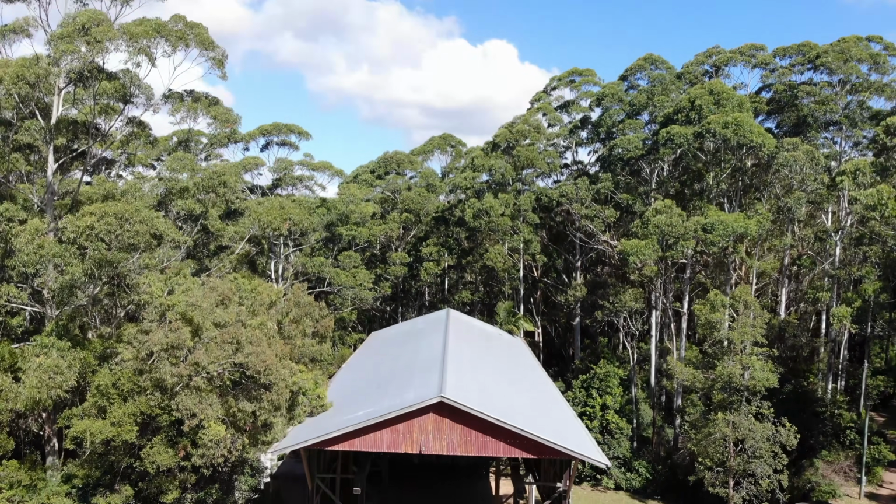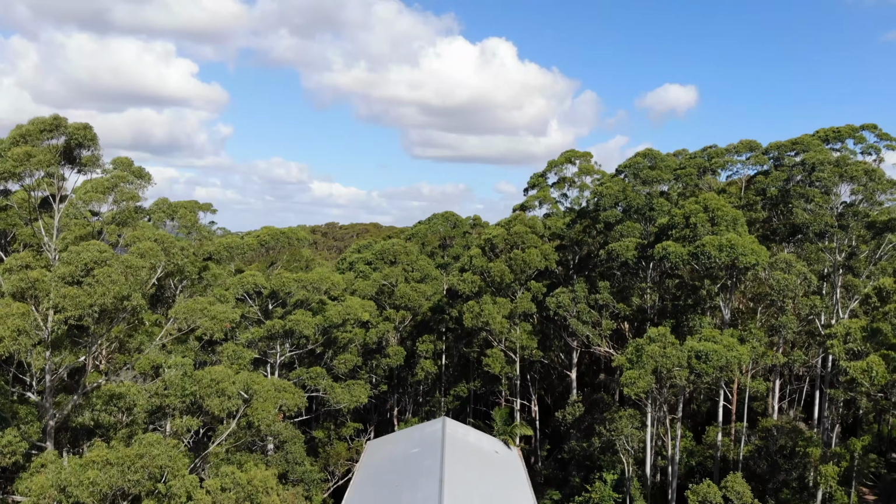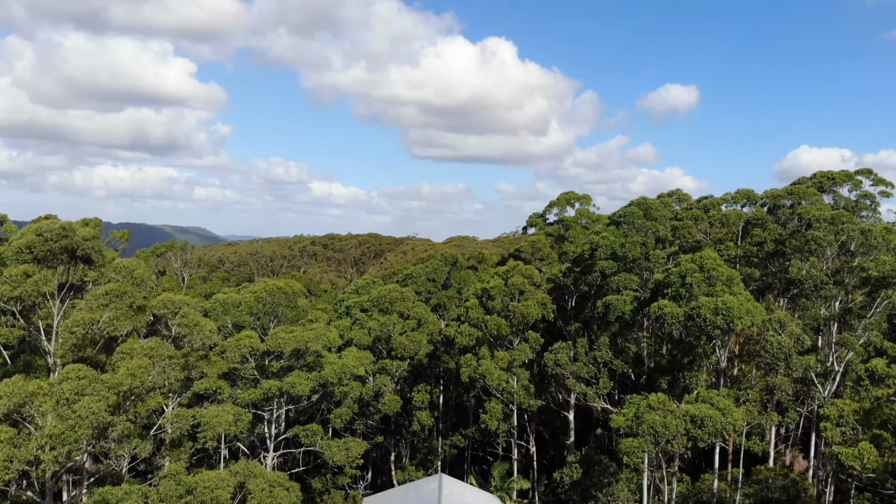Today, the Gantry stands as a testament to the area's timber industry heritage and offers visitors a serene spot to relax and reflect on its historical significance.